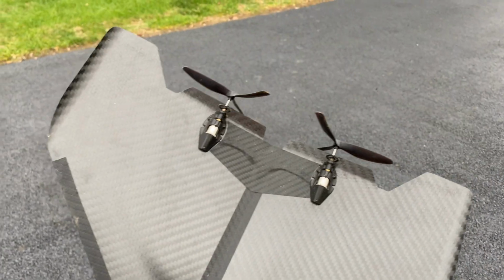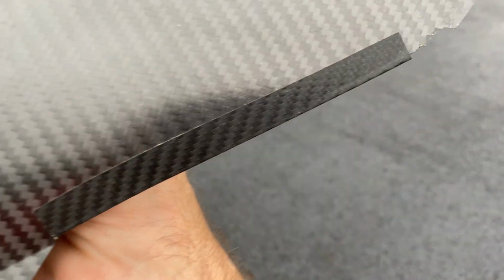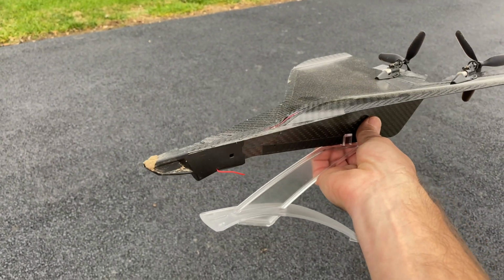This one flew really well. So here's what you're looking forward to: lots of cracks, if not pieces just absolutely snapping off. And this is very well balanced. So I'm sure there's a balance issue with it, but just other issues.